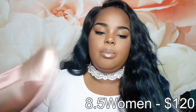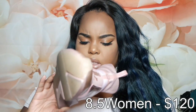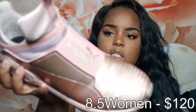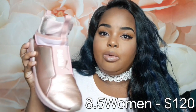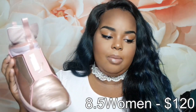I'm going to leave the prices on the screen as well as the size. I got these in a women's 9, if I'm not mistaken, 8.5 US, and they are the Pumas. I think these are called the Puma Fierce. I saw this on Tatiana's YouTube. She had them in black and white. I'm the only person I've seen with them in this metallic pink, so I'm super excited about that.